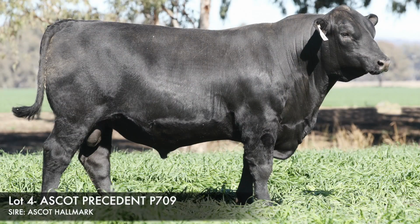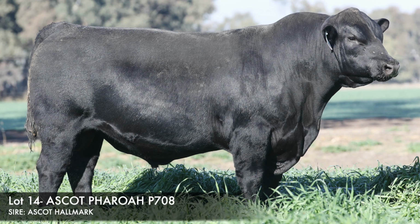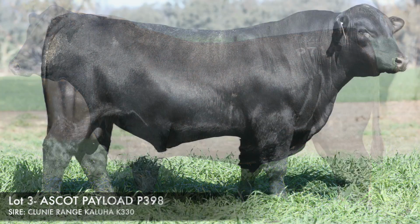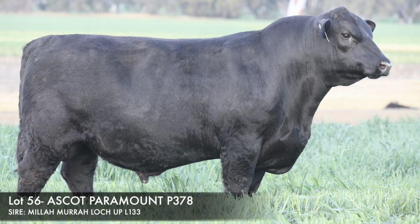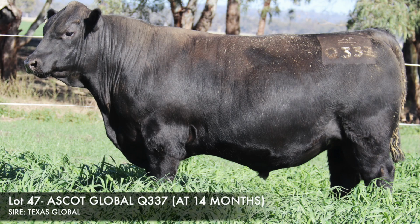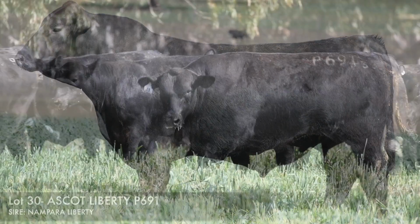Well, Ascot Hallmark, there's a few sons by him. Ascot Lionheart, some really good thick sons of Lionheart. Cluny Range Kahlua, Cluny Range Juno, and Millamara Lockup, who we love his sons, and there's 15 sons of him in the sale. And then there's Texas Global and the Ampara Liberty, the big bull we bought there a couple of years ago, who's breeding really well.